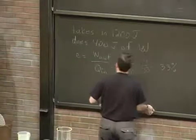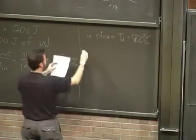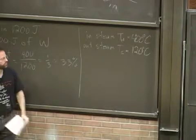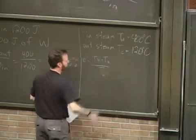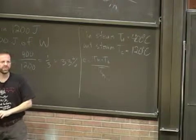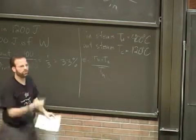Another example. Let's take in steam at 400 degrees Celsius, and it's going to release steam, the exhaust, at 120 degrees Celsius. This one's a little trickier. Efficiency is H minus C over H. We can plug in those numbers, but I do this example to teach you that, as the book says, when you're dealing with heat engines, these temperatures need to be the absolute values. Which scale is that? Fahrenheit, Celsius, or Kelvin? Kelvin is the absolute scale because you have absolute zero. So in this, I would need to convert these to Kelvin.